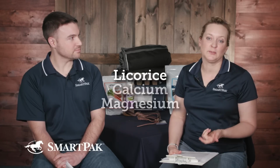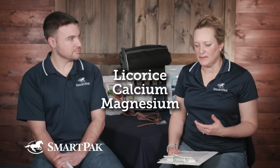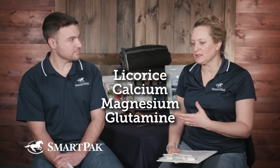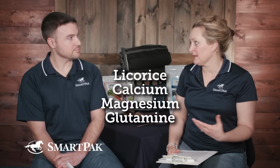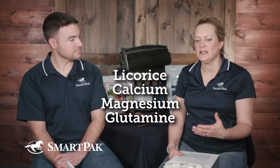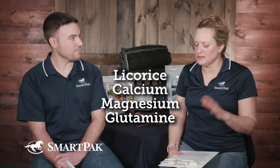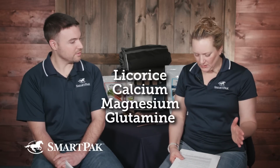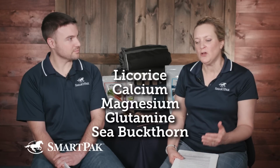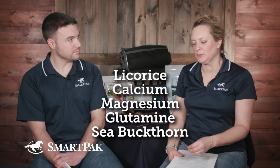We have calcium and magnesium because of their ability to buffer the acids. There's glutamine, which is an amino acid that is important when cells are rebuilding, and that's going on as the lining is being replaced during healing. Glutamine as an amino acid just supports normal healing. So you need that. You need extra amounts of that. Sea buckthorn has some great research in horses. So we have looked at all the research and found these ingredients and put them into our formula.